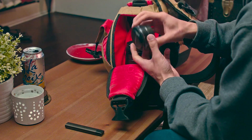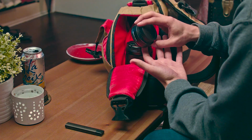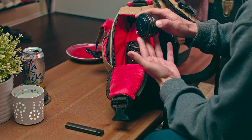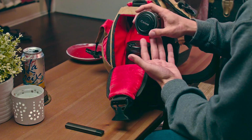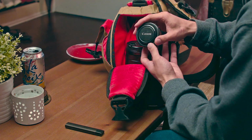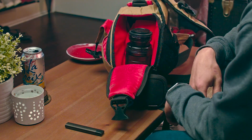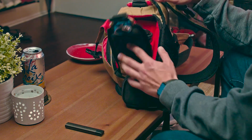then I'll switch over to the 40mm, which is still wide enough to have some flexibility, but it's not so wide that you lose all of your bokeh and cinematic looks. So these two lenses, those are the other two lenses that I carry with me.